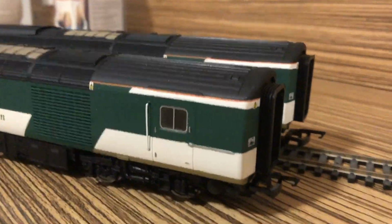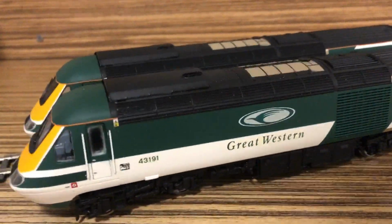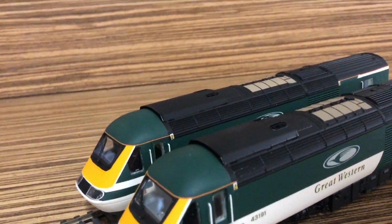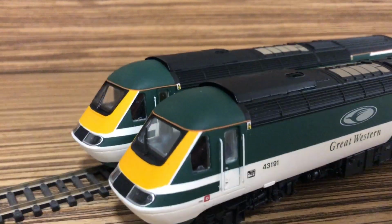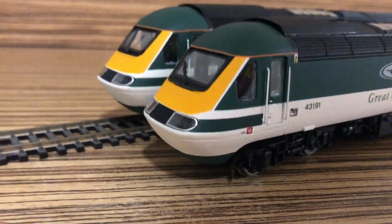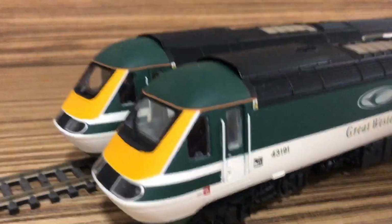I also really like how when they were being introduced, they would run alongside Swallow. I have a rake of the Mark IIIs already in the Merlin livery, but also a decent amount of them in the Swallow livery as well. So picking up these power cars was something I couldn't really resist.